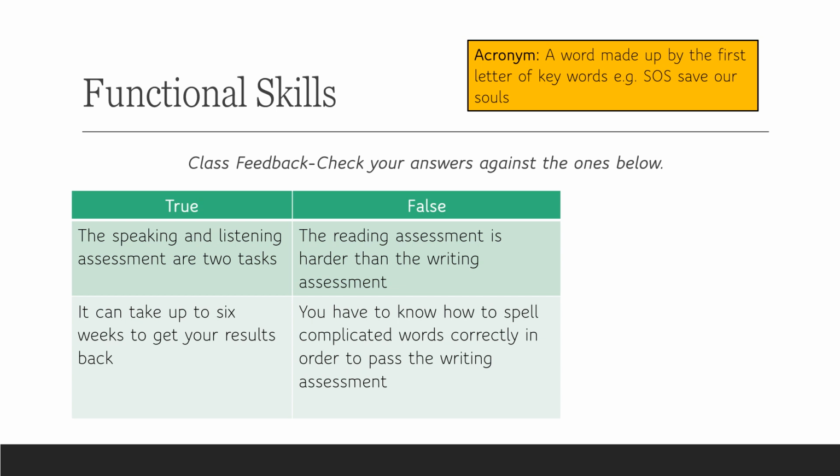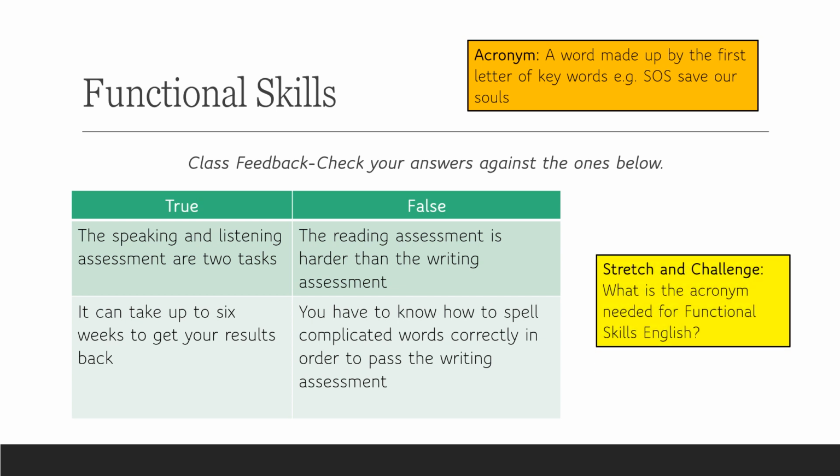That's not what we're assessing. What we're assessing here is functional skills. And with that in mind, we're thinking about the most basic understanding of spelling and grammar and punctuation. So you need to make sure that you're using the correct spelling forms for basic everyday words that you use in everyday language. Now, if you want to stretch and challenge yourself, I want you to think about what is the acronym needed for functional skills English.